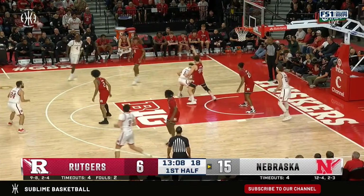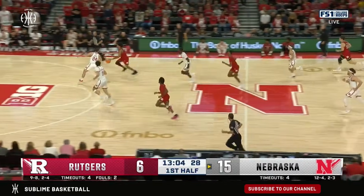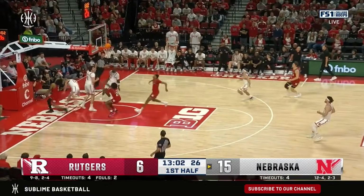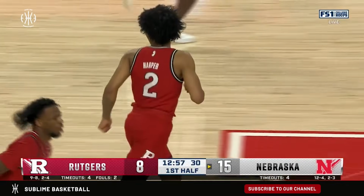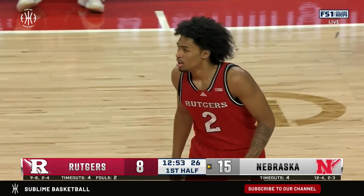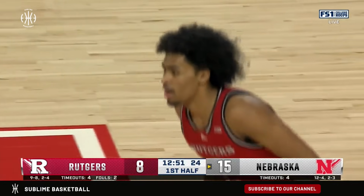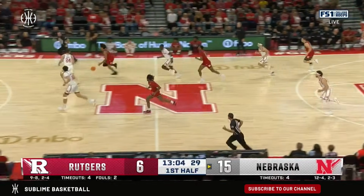Hoiberg in the paint. Ball tipped and taken away by Harper. Here comes Harper to the other end. How does he slither in so smoothly to the rim? And it looks like he's going about half speed. Yep. He uses those long arms to get in the passing lane. He just finds a way to hit those creases right around the rim to score.